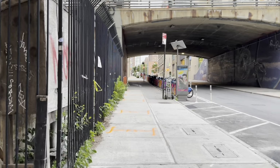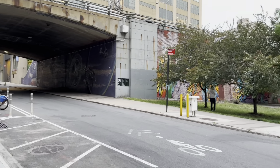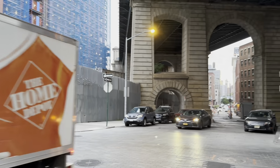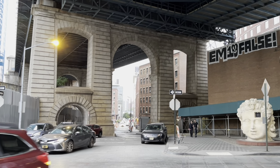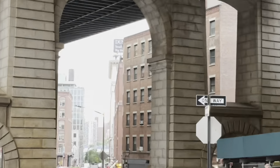I'm going to end it here. Where else but to end this thing? But down under the Manhattan Bridge Overpass. How's that for a view, guys? One final look at the ESB.